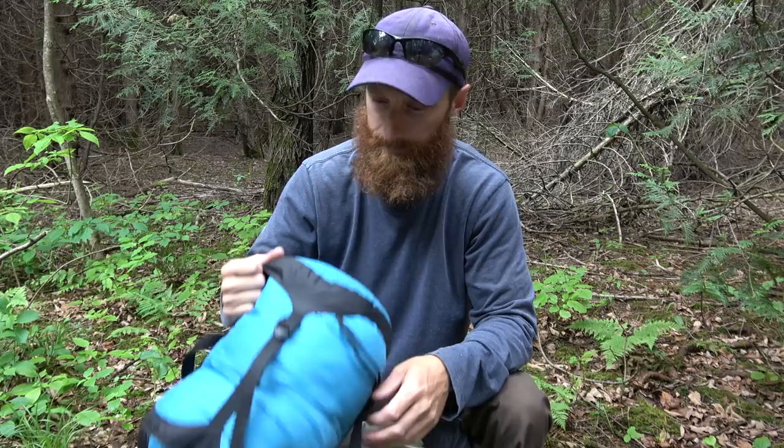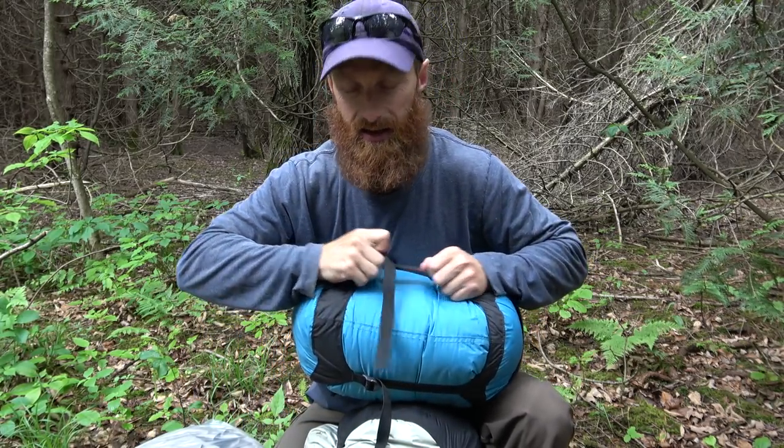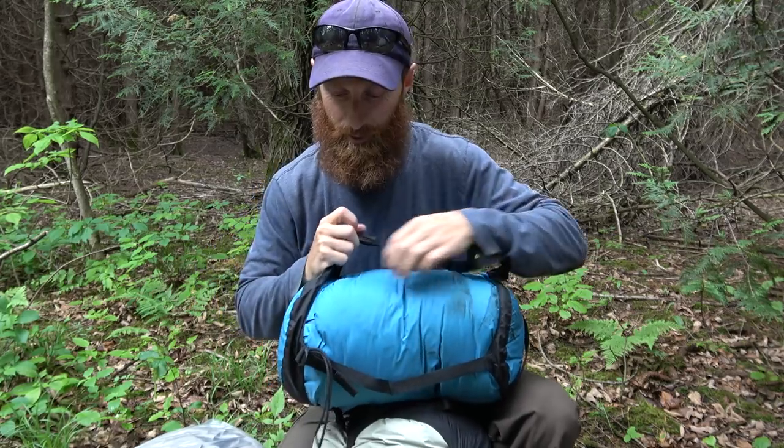So when I was in my ultralight phase about 2 or 3 years ago, and I really wanted to get back in the backcountry, what I invested in was this. This is the covering for the bag. A Sea to Summit, it's a waterproofing bag. I think they retail for like 40 bucks or 50 bucks for this waterproof bag.